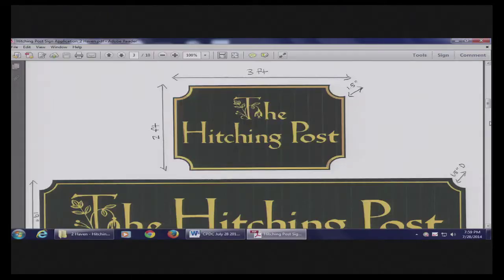Right now, the blade sign is allowed to have a logo, but the wall sign is not. Correct. And you're suggesting you want the wall sign to have the same logo as the blade. Correct. Okay. Well, it's embellishment rather than. Yeah. And I would say the lettering is different from the other signs in the master sign plan.